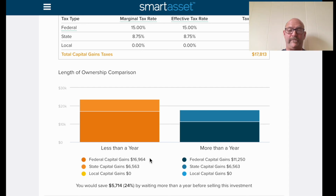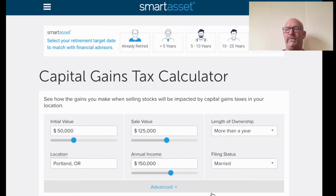That's huge. Oh, here you go. You would save $5,714 or 24% by waiting more than a year selling this investment. Now, I realize it's unrealistic that most people are going to make that kind of money on a stock in a year. But it happens, you guys.